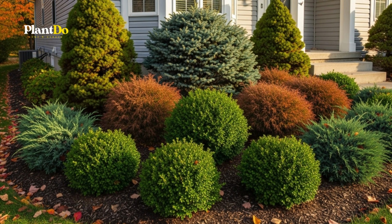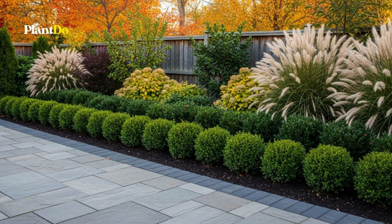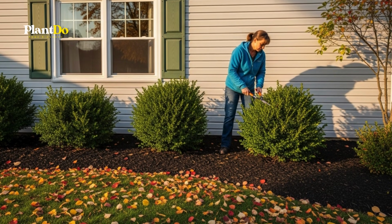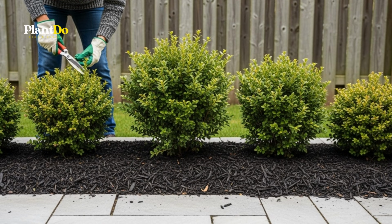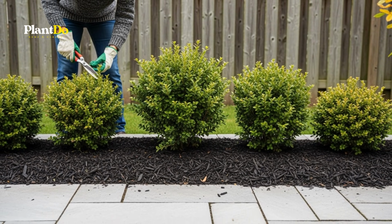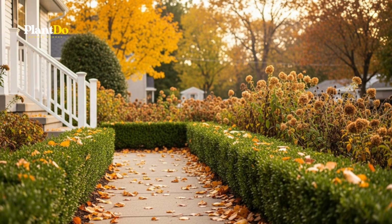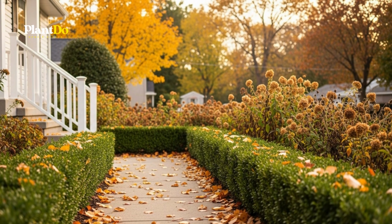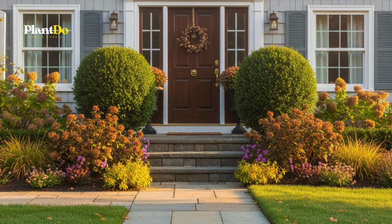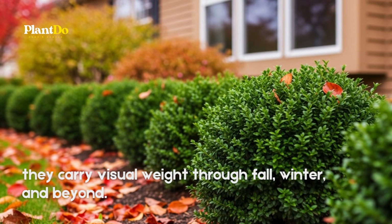ensuring structure year-round. Plant boxwood in full sun to partial shade with well-drained soil. They're adaptable and hardy, needing only occasional pruning to maintain shape. A layer of mulch in fall will help protect the roots through freezing temperatures and keep them looking their best. In October, boxwoods give immediate structure to gardens that may be losing their summer color. Whether used as low hedging, topiary accents, or simple green anchors, they carry visual weight through fall, winter, and beyond.